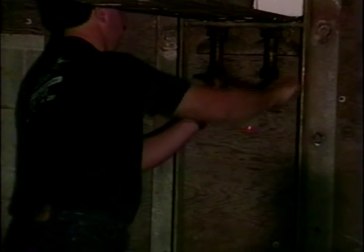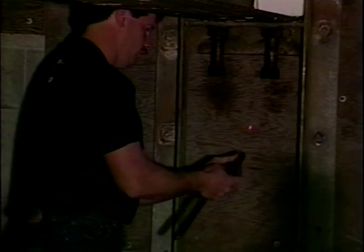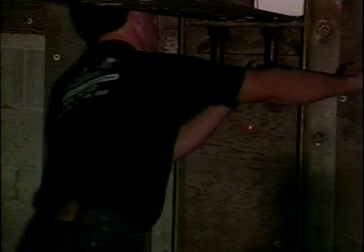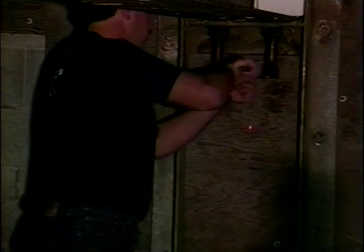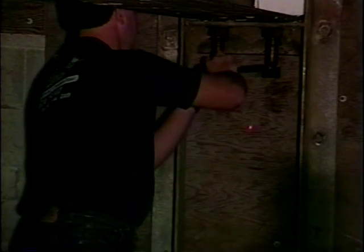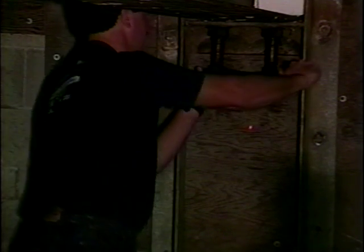You can go on each one of the bolts. You can see it's raising there about 1/4 inch. And then this one's loosened up. You rotate this side of the beam up. You can hear the house starting to raise right there as it comes up. There, we've lifted the house about 1/4 inch on that one.